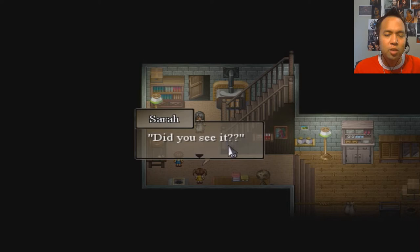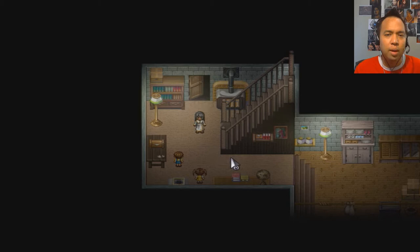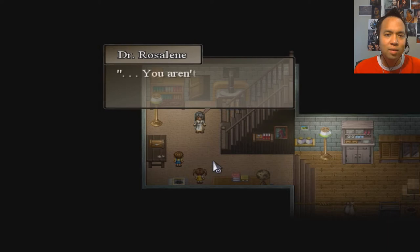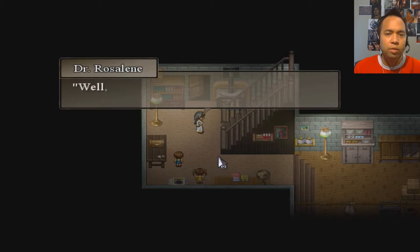Did you see it? What do you two know about all those rabbits? Nothing! The old man didn't want anyone to go inside, so we never told him. There's more of them, actually. Where? Inside the abandoned lighthouse. It's just beneath this cliff. Wanna go see? I got the keys. You aren't supposed to go in there either, are you? Hee hee! Remind me to never take you to Neil's house. So, do you want to go see the lighthouse?